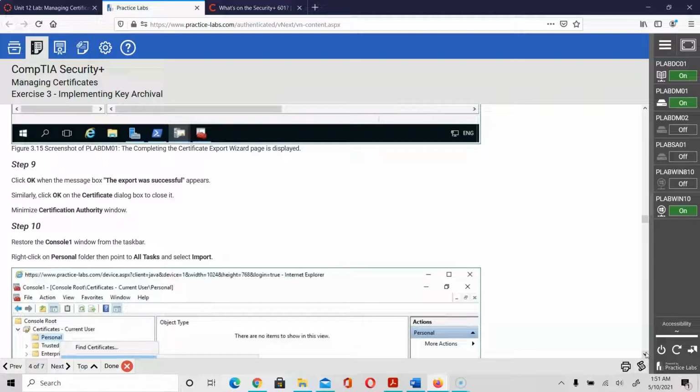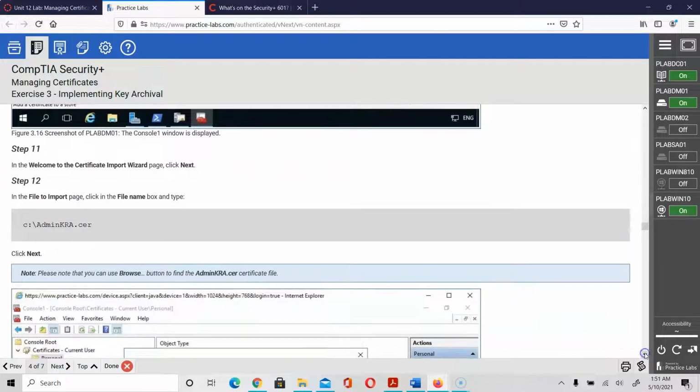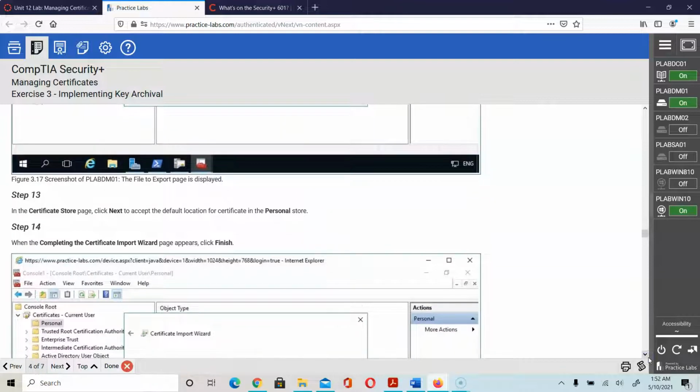Then to restore it, we would go to our Microsoft Management Console that we opened earlier, click under Personal, and then we can import that in. So if you export that as a file, you would then be able to use that file to recover, right, by importing it in. So then it would finish the import. We would just locate the file, which is .cer for certificate, under C. Okay, so we find the file, and then we would restore.